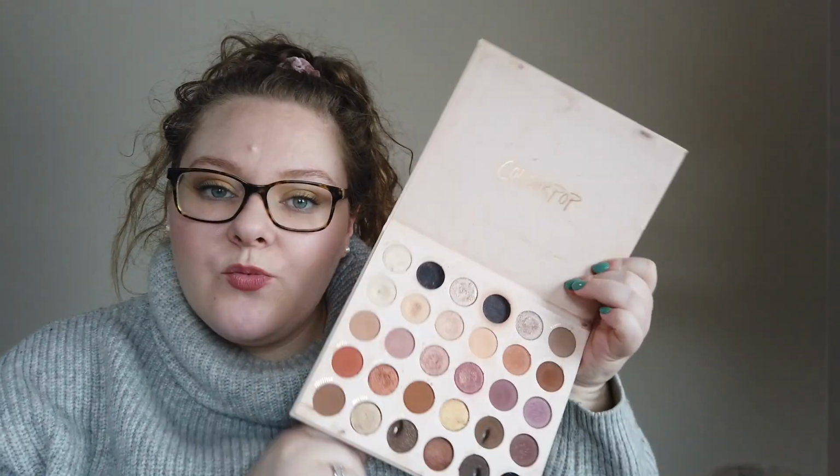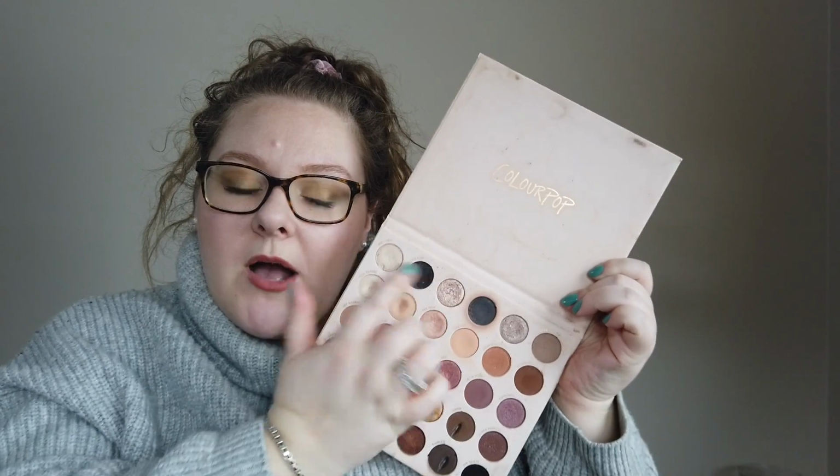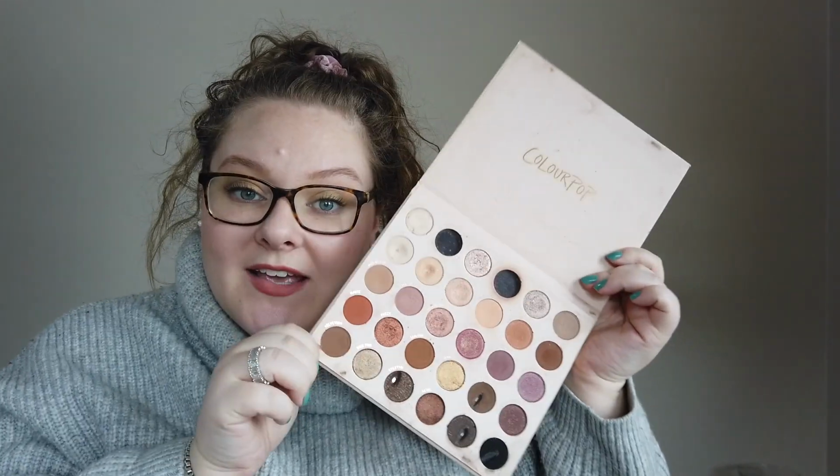I have used it an extra 1 or 2 times since I've hit pan, but that's how many uses, 23, to actually hit pan in it. So rolling this one out, which is great, and I now have 6 shadows in here with pan. These 2 are popped out there in the little Z palette, but yeah, feeling pretty good about this. I really love this palette. Highly would recommend. But happy to have another pan.